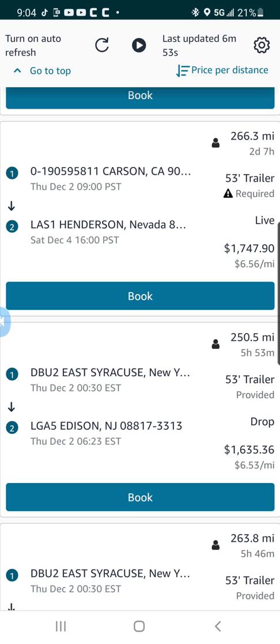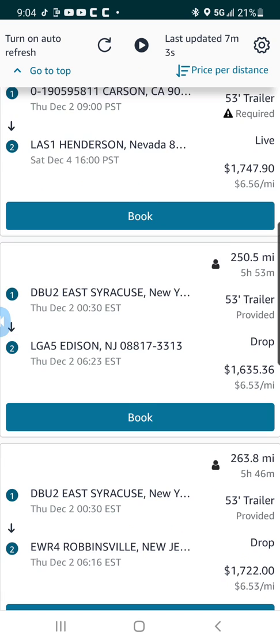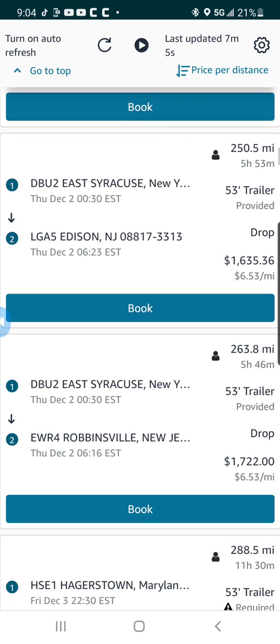266 miles from Carson, California to Henderson, Nevada. $656 per mile, paying $1,747. I want to say on the open market you could probably get about that. So even for peak season, it's not better. LA is just one of those markets where outbound freight is very well paid, inbound freight is cheap.